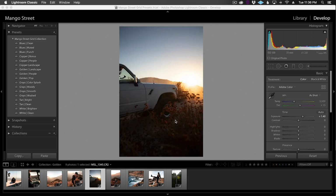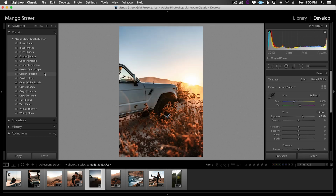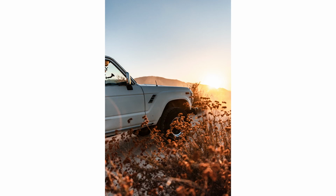Next, we have this shot of our friend Sam's truck. Let's see how all 3 presets look. Golden People is our favorite for this shot, despite there being no one around. Go figure. Let's see how the rest turned out.